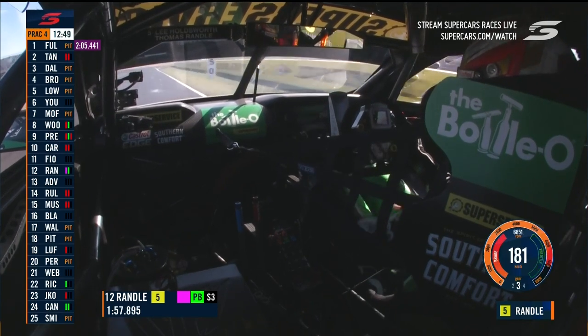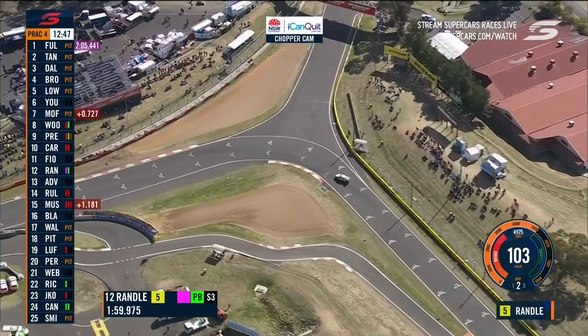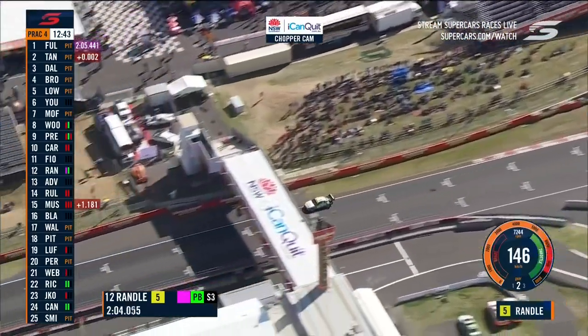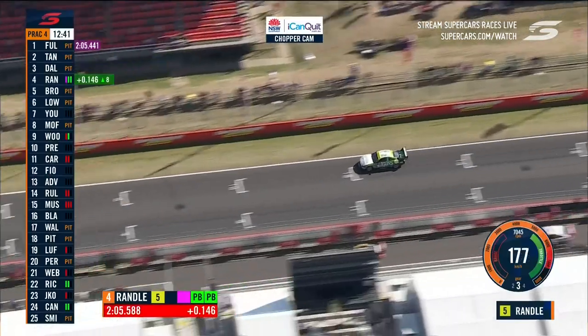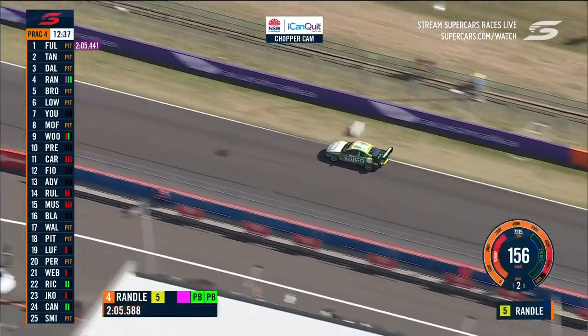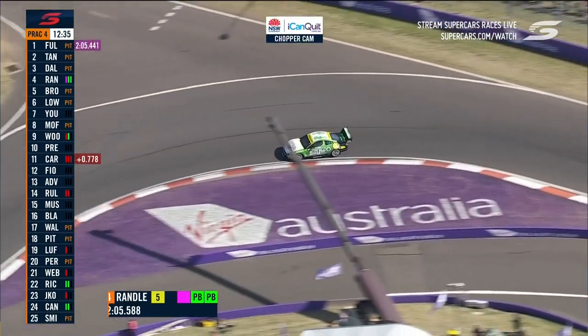Making little cockpit adjustments on the run into the final corner. It just chirped the rear brakes. Locked them up a little bit on the run in there, but this is going to vault him up the order for sure. Position number four, up eight spots, a 2 minute 5.5. Great confidence booster, that one. Good job.